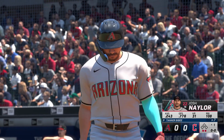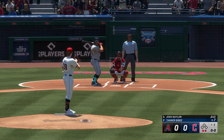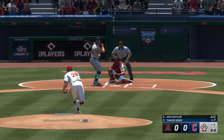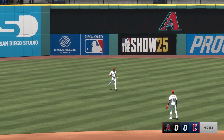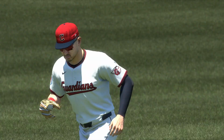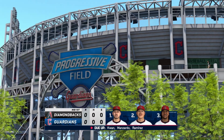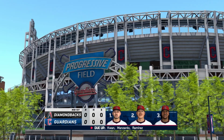And now, Josh Naylor. Let's go, Tanner. Now a screamer into the outfield. No trouble here, puts it away for the out. And that is that. Nothing doing for Arizona. Now the Guardians will get their shot, still scoreless. It's Major League Baseball on the show.